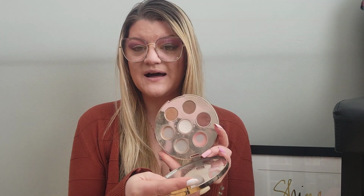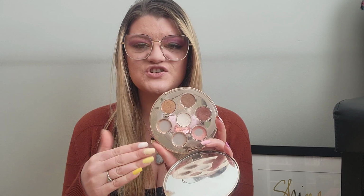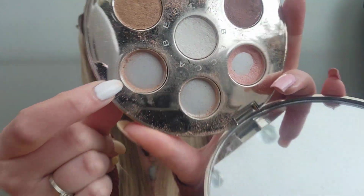Okay, that was September. So October and November both come from my Becca Eyelights. I'm just going to show you both of them, show you the rest of this palette, because even though I pulled this shade into a project for Beauty Chest, there's no usage on it. As you can see, opal right here was October, and I have completely finished off opal as well. So I'm really excited about that one.